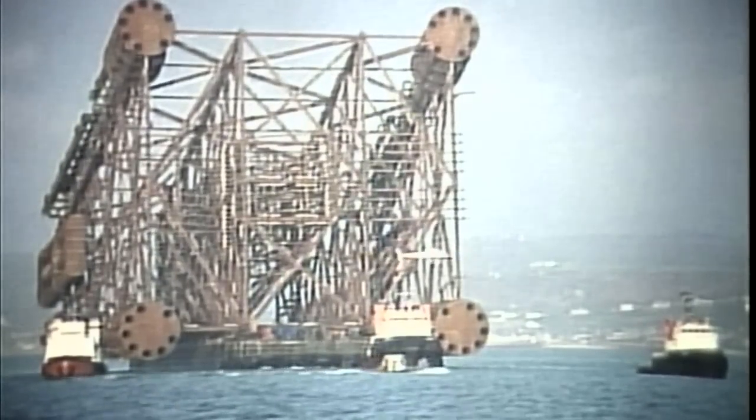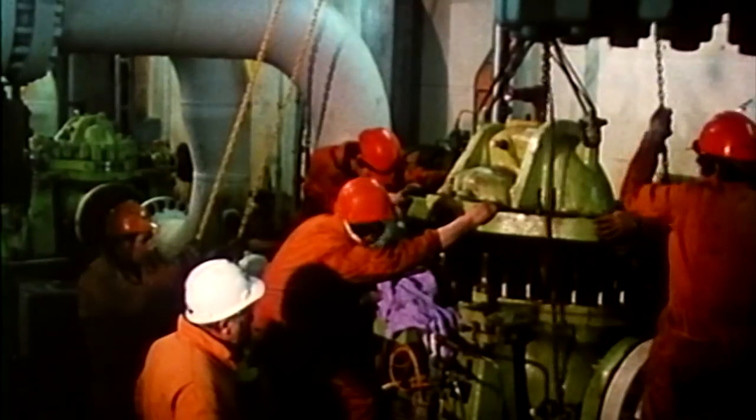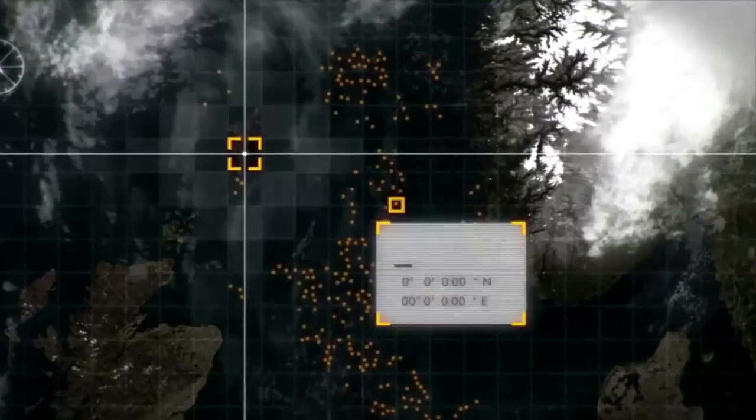Every oil and gas field has a life cycle, from discovery of the field and construction of the platform to operation, maintenance and finally decommissioning. In the UK sector of the North Sea, decommissioning takes place under a mature regulatory process. Responsibility for ensuring decommissioning complies with UK regulations rests with the Department of Energy and Climate Change.